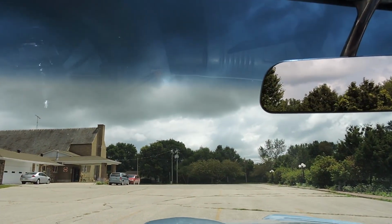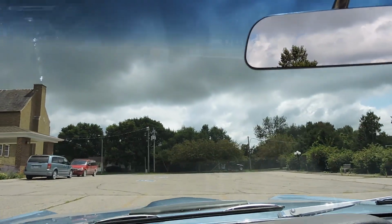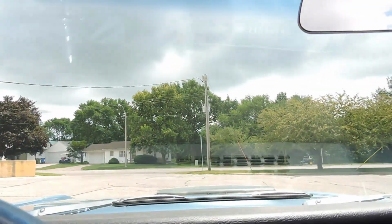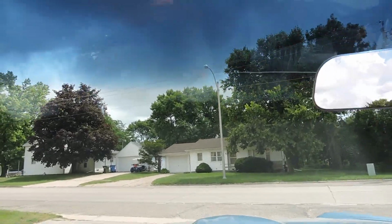So with this Tri-Power, I was told it's got a 200-R4 four-speed automatic transmission, and when they did that, they went ahead and changed the shift indicator and everything. So this car's ready to go. I wouldn't be afraid to jump in it and drive it anywhere you want to go.